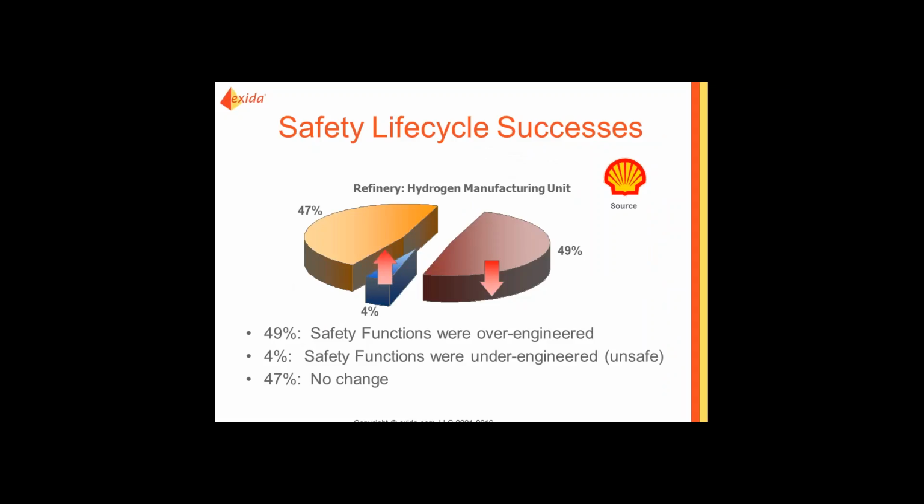Shell did a study as well and looked at some safety lifecycle successes, and interestingly enough, what they found was that 49% of safety functions were actually over-engineered. So you can get too rigorous and you end up being highly conservative. And if they're over-engineered, they can potentially cost you more. The good news is that only 4% were under-engineered, but there's still 4%, and 47% had no change. So again, the point of following the safety life cycle is to make sure you end up with a cost-effective design that meets the risk reduction criteria you're looking for.